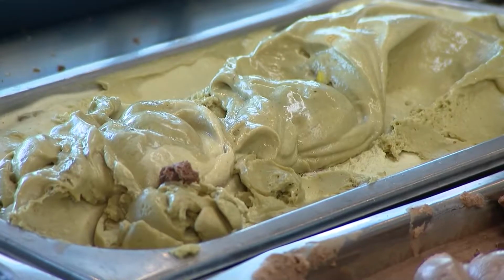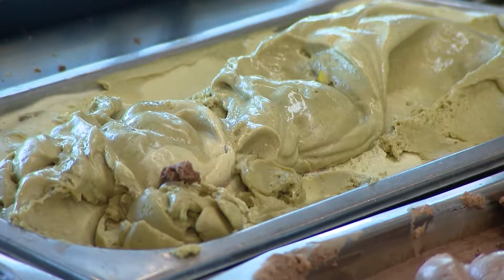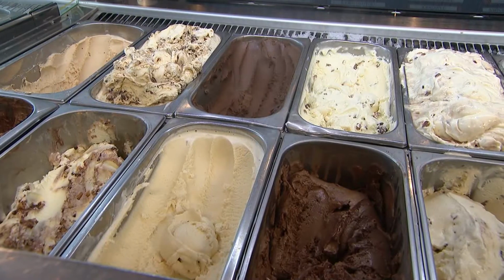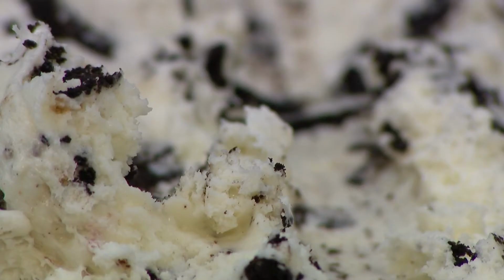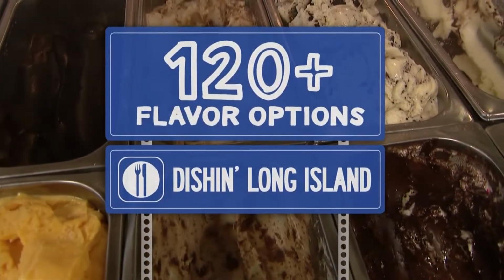We make over 120 flavors. Here we have the Italian flavors, like pistachio, cannoli, tiramisu, peanut butter type of flavors. More traditional flavors, vanilla, chocolate, cookies and cream. Coffee. And as far as variety goes, you can choose from more than 120 flavors.